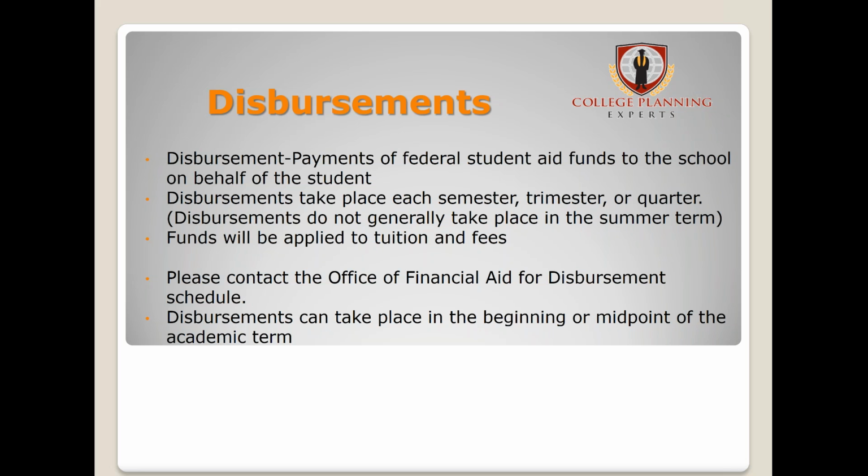So we get parents calling us saying, hey, Brian, I did the Stafford loans and the Parent Plus loans, and on the portal it doesn't look like on the accounting that the money has been disbursed. And my answer right away is you go on the portal. In the portal, if it's live, it'll show you if it's been done. If they're backed up and they haven't, you would call the school and find out when the disbursements will show up on your financial aid portal or on your billing online, or however way they want you to communicate that.